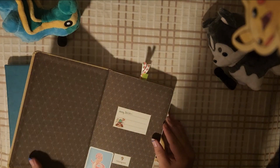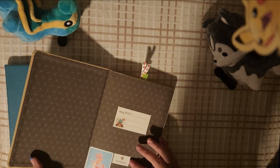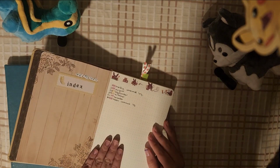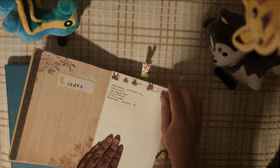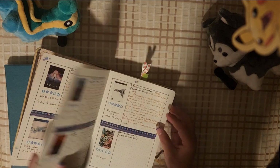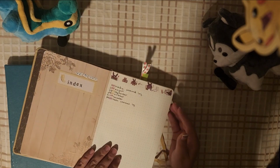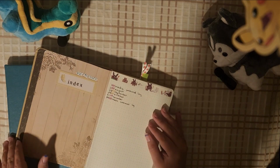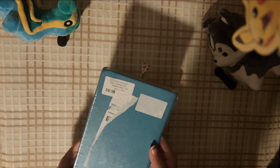So this is an origami journal that I started using in August, and you saw me set up the index to some degree. I've gotten a couple of things done since then. I filled out a couple of the media logs, and basically this is just an update on how I feel about this book in general versus the books I was using before, which are back in stock. I was thinking they would never come back.